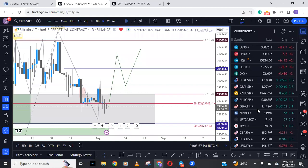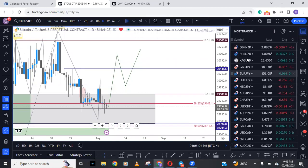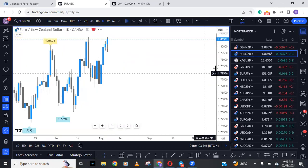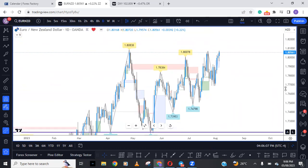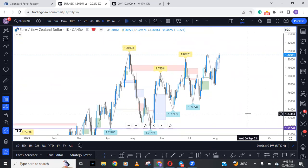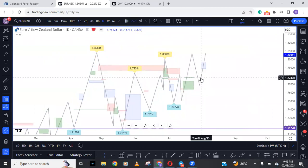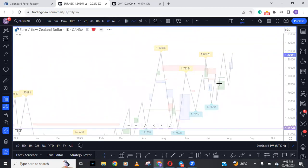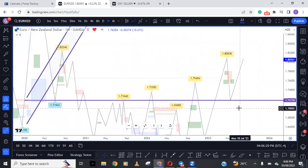Let me just briefly look at it. Not traded. That's where I have that pair. EURNZD. This pair is bullish. Other flow on this pair is bullish. But let me look at it from the weekly. Well, the weekly order flow on this pair is singing bullish.